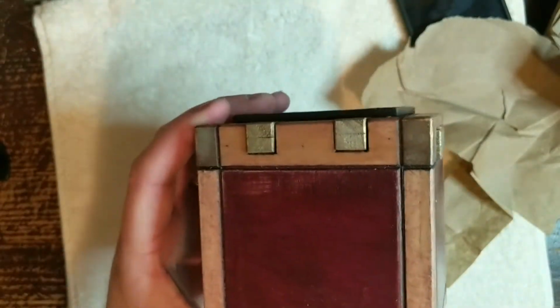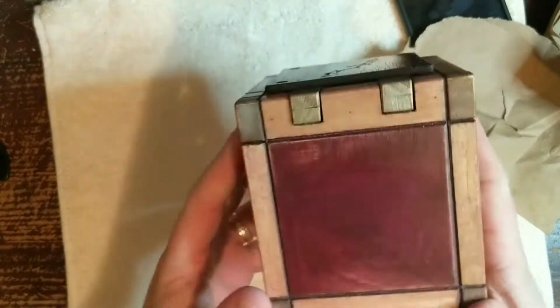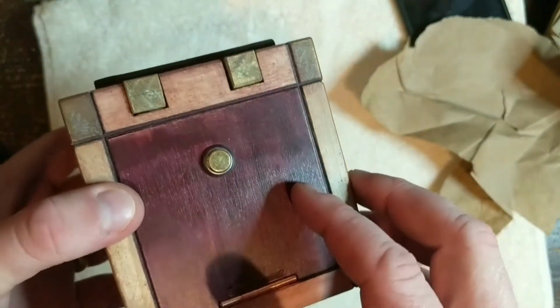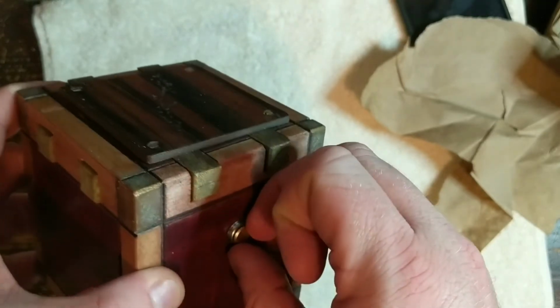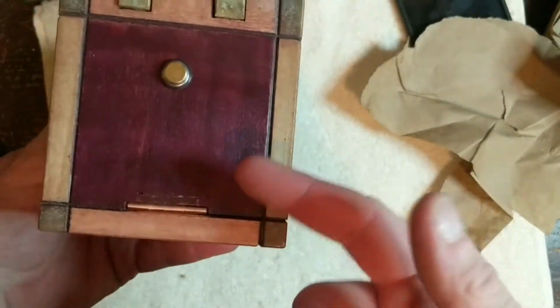An old burned out hotel from the 1800s. Let me see. Got all these different woods. This purple's a real nice color. Okay, so we've got a couple little fixtures on here. That looks like it might pull out a little bit. So I'm assuming that the goal is to open this door.